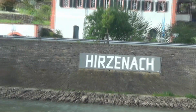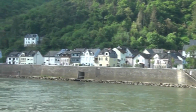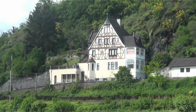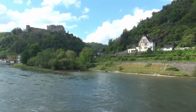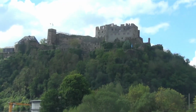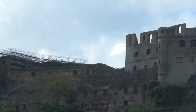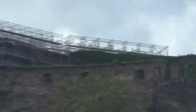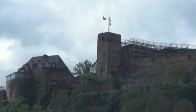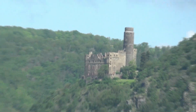I like the way the towns have their names painted on the walls there. There's a nice house, but up here is a pretty good size castle. And I see they've got some scaffolding right there, so it looks like they're doing some repair work. And there's another castle on the other side of the river.